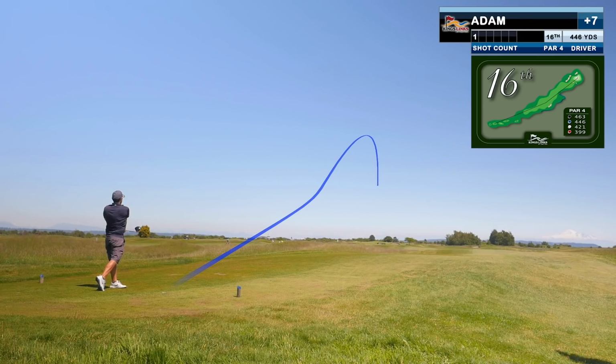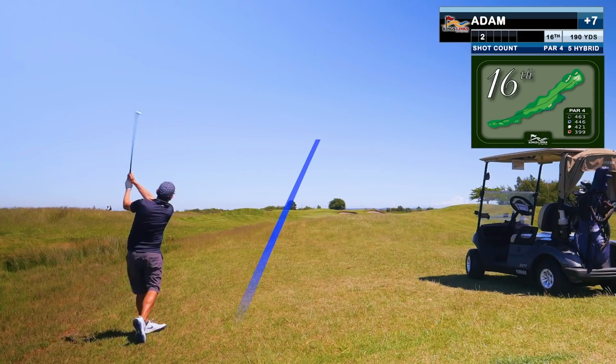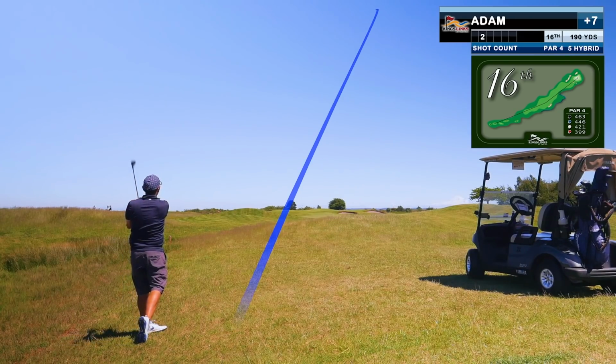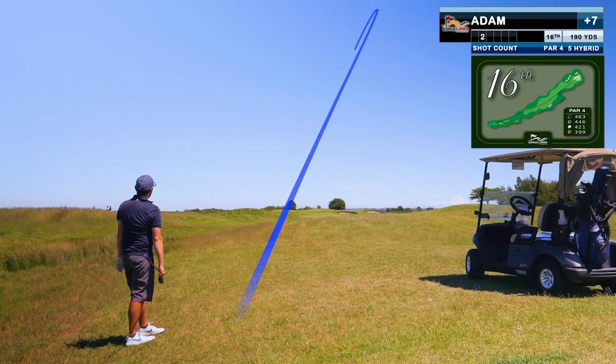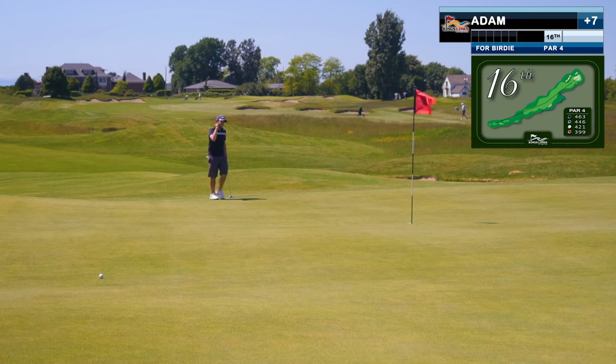16 is a long, tough par 4, and I play it up the left to cut some yards off, and wind up with 190 in from a side hill lie, and hit a big, high raking draw that's on line but a bit short of the green. And from about 35 feet short of the green, we convert an unlikely birdie.